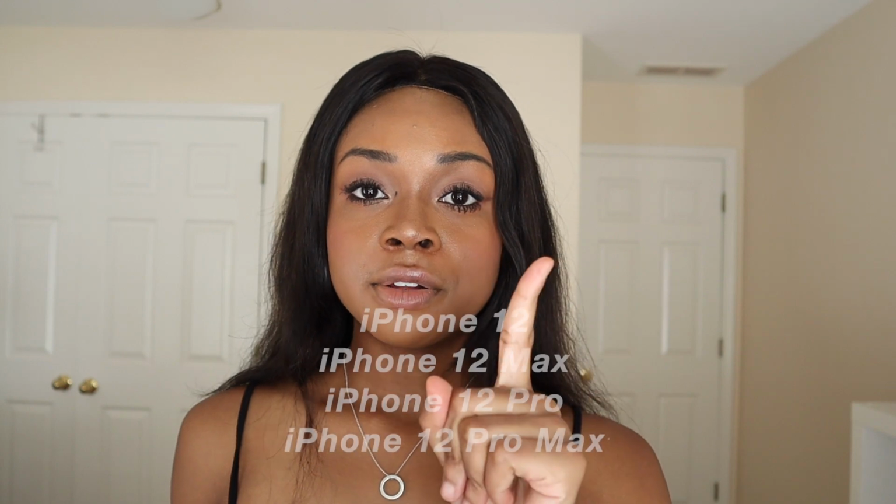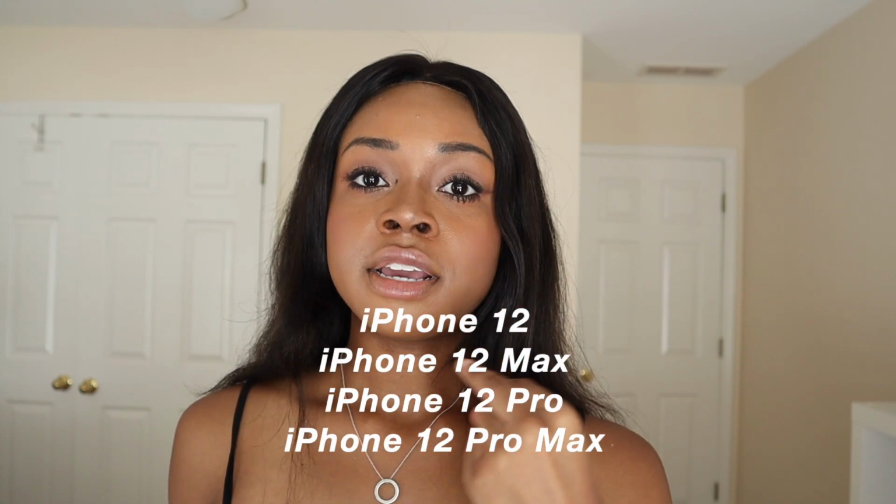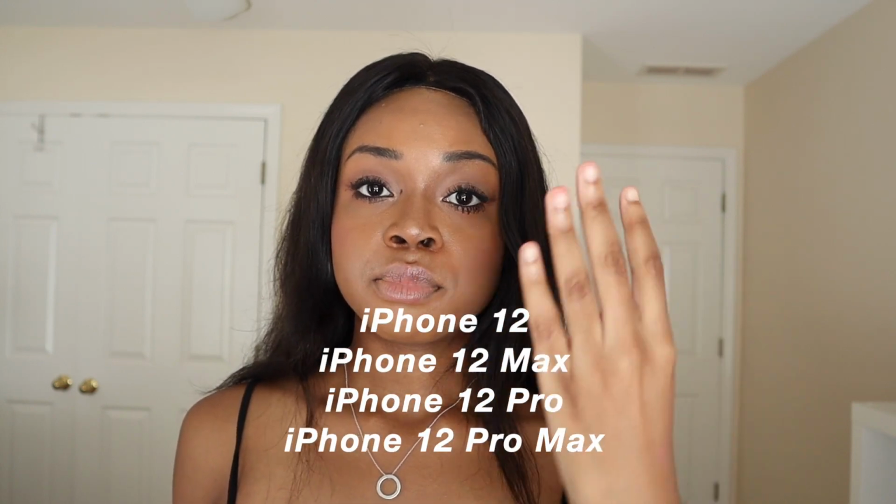First I want to give you guys a little bit of background about the iPhone 12. The first thing you want to know is that it's going to come out in 4 different models: the iPhone 12, the iPhone 12 Max, the iPhone 12 Pro, and the iPhone 12 Pro Max. The price is going to range from $649 to $1,399, which I'm supposed to just give background right now, but that is literally more than the MacBook Air costs, which I don't know. I'm a little shook about that.